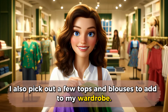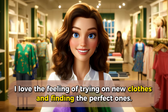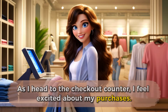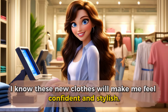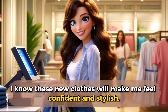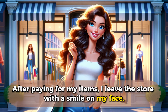I also pick out a few tops and blouses to add to my wardrobe. I love the feeling of trying on new clothes and finding the perfect ones. As I head to the checkout counter, I feel excited about my purchases. I know these new clothes will make me feel confident and stylish. After paying for my items, I leave the store with a smile on my face.